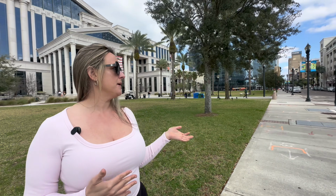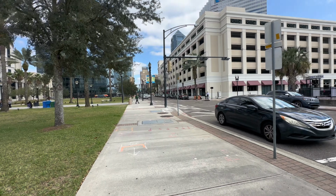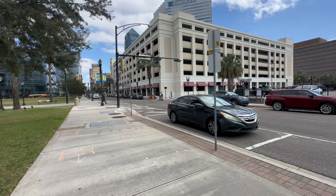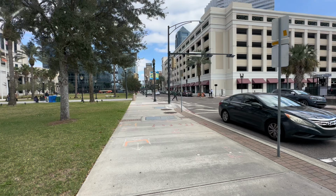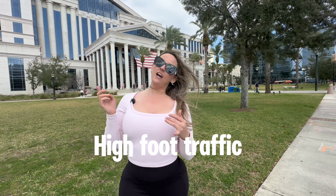All right guys, places like this are perfect opportunities for a hot dog cart owner. You have many businesses, sometimes even government buildings, and they're filled with employees that need a quick bite to eat. There's also lots of foot traffic, lots of people walking up and down the sidewalk all day long. And then you have the people that work inside. They may not have a full hour for their lunch break. They may just need to grab a quick bite and get back to work. So definitely find places with high foot traffic and lots of people.